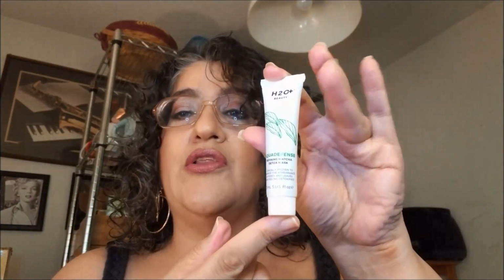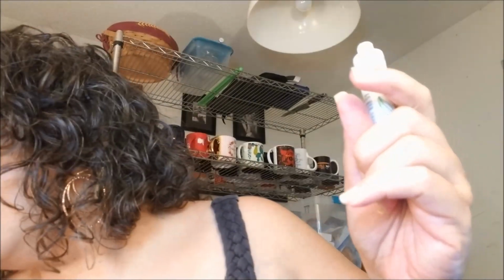I did turn in some points for this H2O Beauty Aqua Defense Refining Matcha Detox Mask. Really looking forward to trying this. You guys know me. If it's not a sheet mask, I'm in love. Ooh, nice seal. Let's take that seal off. Whoa. Okay, it's kind of a goopy mask. There was a little bit on the seal, so I used that.